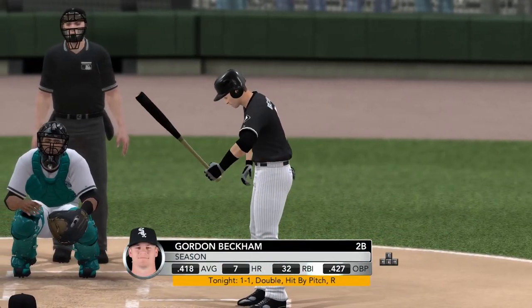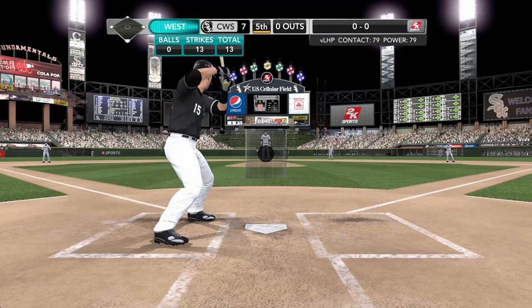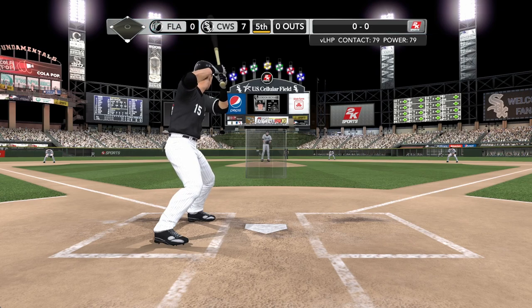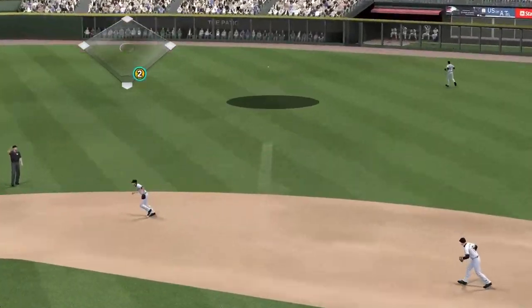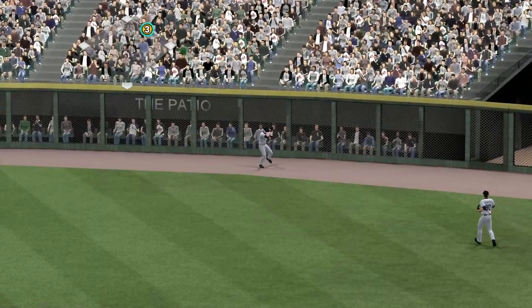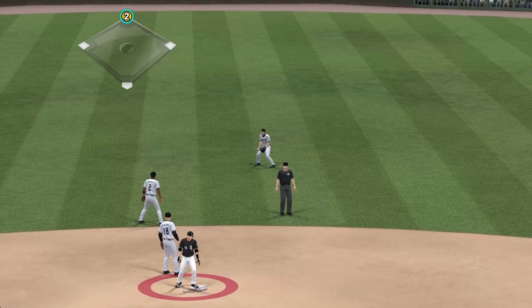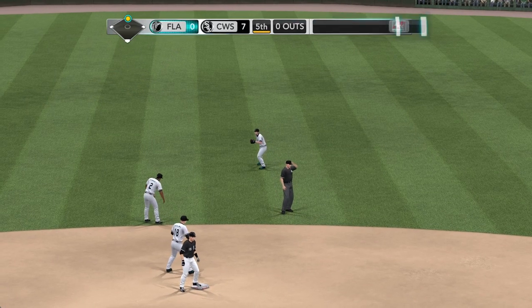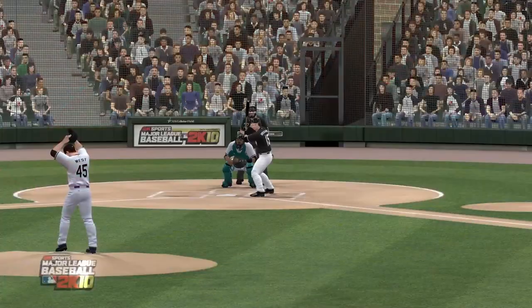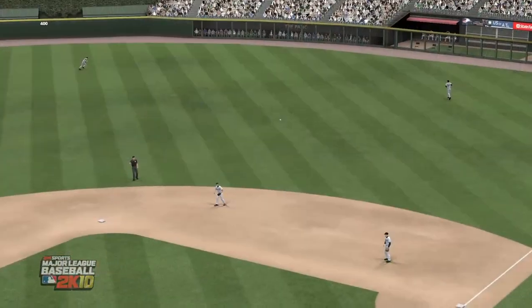And Beckham's in the box. First pitch, here it comes. Swing, shoots this one towards the gap, right center. And it's starting to head out towards the wall. He's thinking extra bases. And he pulls into second base. That will be a double. Center fielder, number 51, Alex Rios.